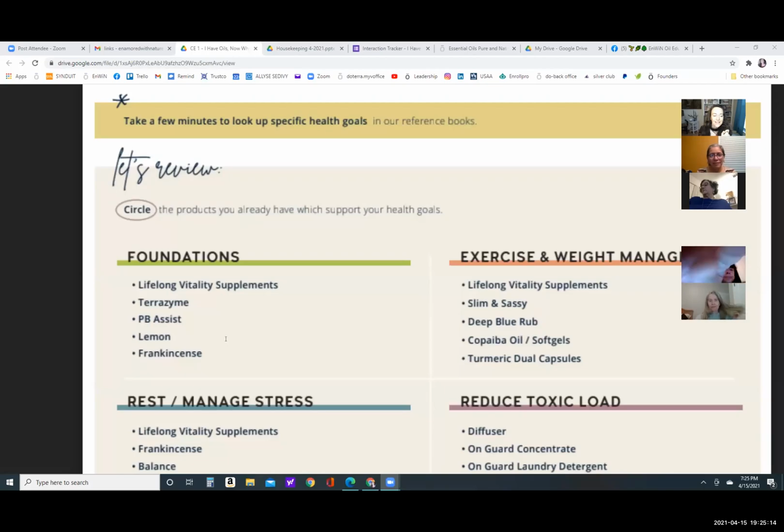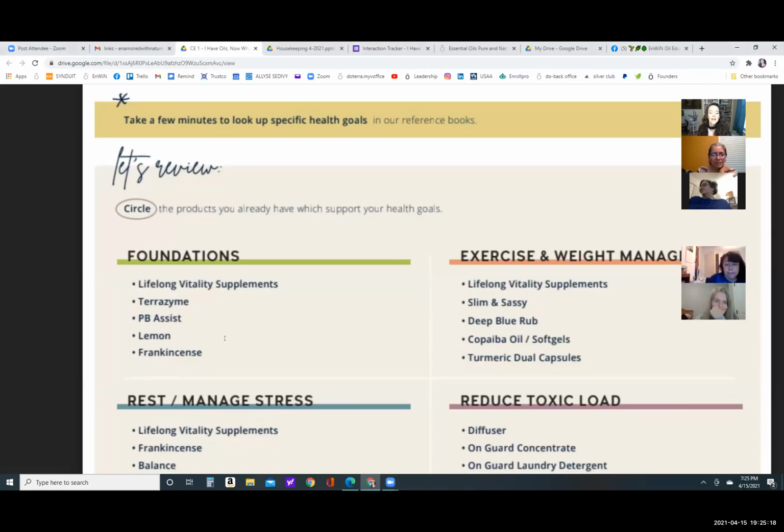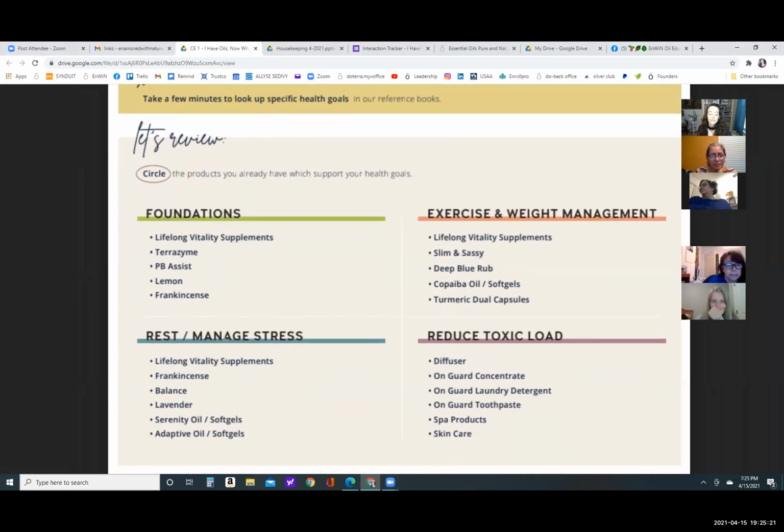Love that. I'm going to go back and share again. A couple of reasons that people often sign up to get some oils in their home are just general wellness, which we want all the foundations for. They may be looking to help with rest or managing stress, where emotions were mentioned, so that would go in that section. Exercise and weight management are also here. I believe the whole thing with tremors is helping your body handle all the different inputs that are coming at it. And then reducing toxic load is another huge one that a lot of people may or may not realize is affecting their health.